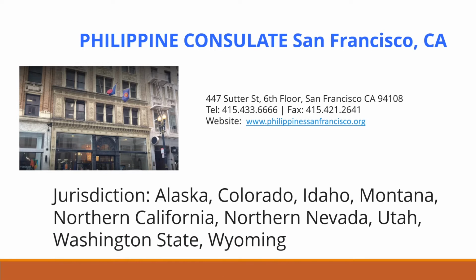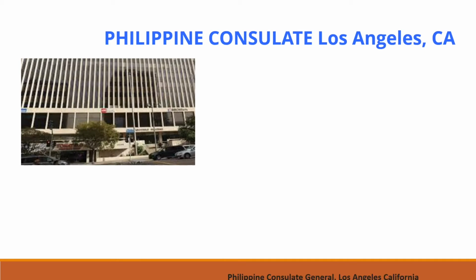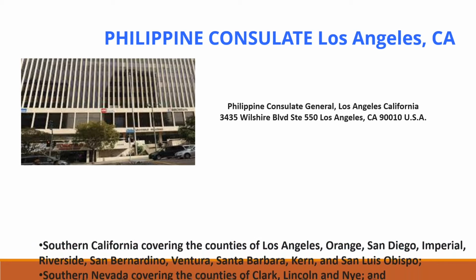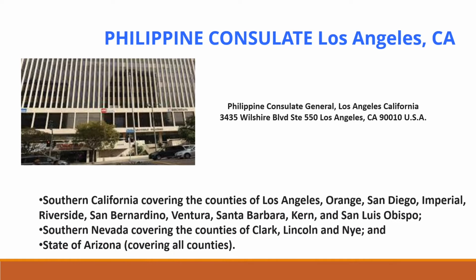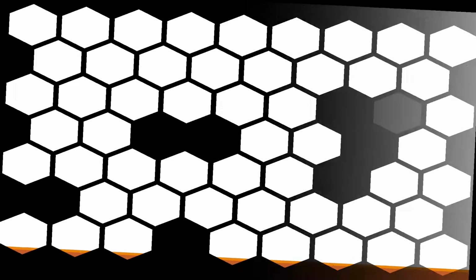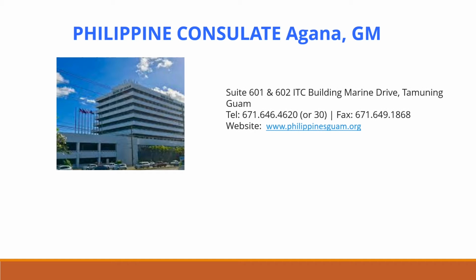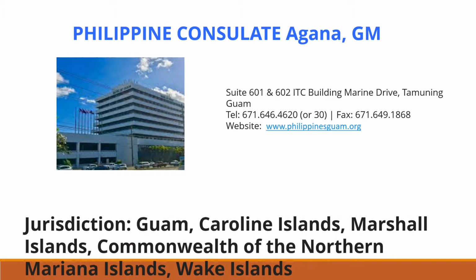Now, let's move on to the Philippine Consulate in Los Angeles, California, which is the busiest among all the Philippine consulates in the US. Here is the address and also the jurisdiction being served by this particular consulate. Now, let's move on to the Philippine Consulate in Guam. Here is the address and the contact information and also the places or territorial jurisdiction being served by this consulate.